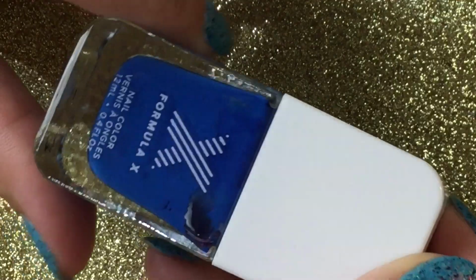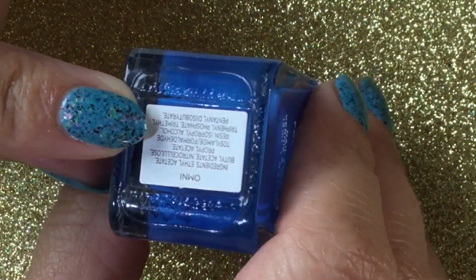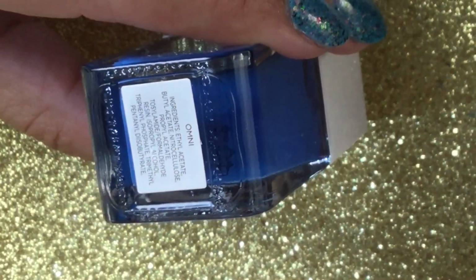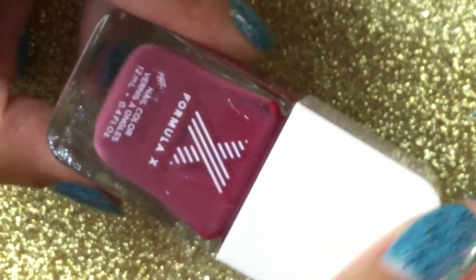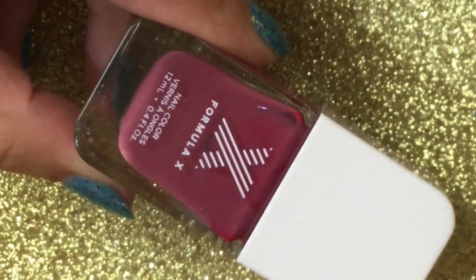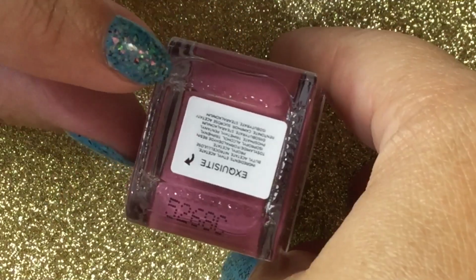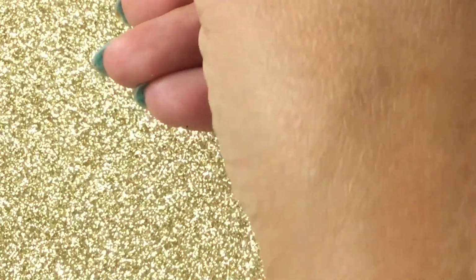I like these type of marine blues. This looks really pretty. And this one is called, goodness, Omni. I'm gonna keep that. This, you guys, this is my kind of color here. This sort of reminds me or feels like it could be similar to Angora Cardi from Essie. I need to check. This is called Exquisite. And keeping.